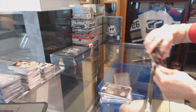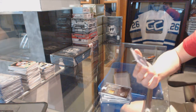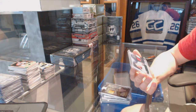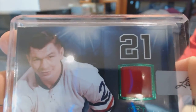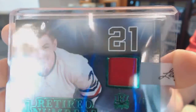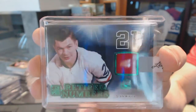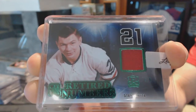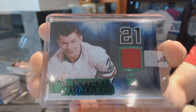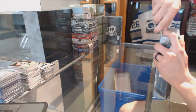Now for the topper bonus, the expo bonus, I should say, we've got a retired numbers green, 1 of 1 for the Chicago Blackhawks, Stan Mikita. Retired numbers green, 1 of 1. Stan Mikita for the Hawks. And now on to the 1415 The Cup.